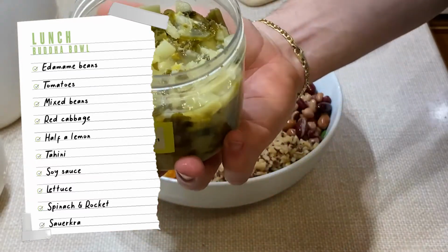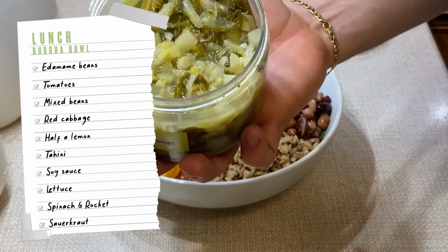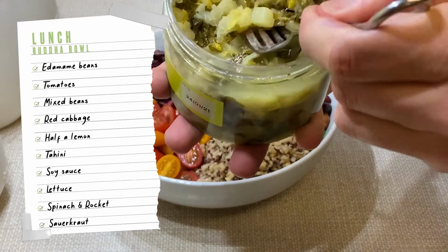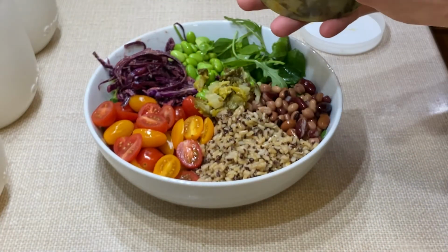And I'm also going to add some sauerkraut, which is basically like pickled cabbage and kale and things like that, and it's really good for your gut. So you don't need much, but just a small serving is super tasty.